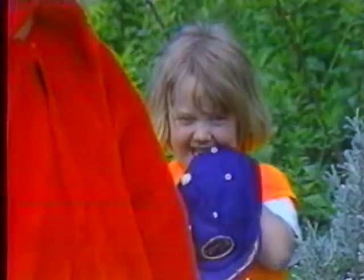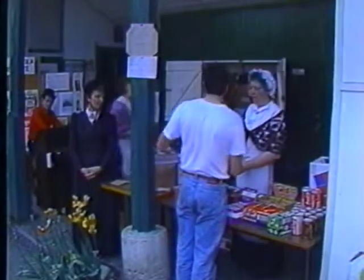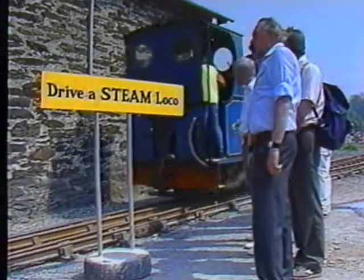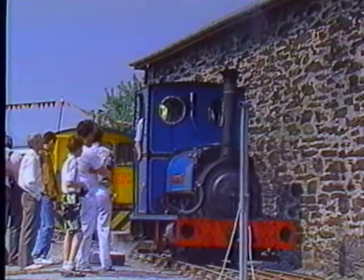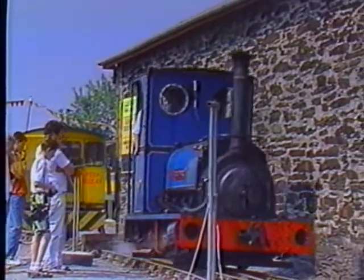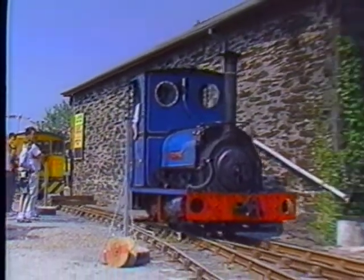Back at Minffordd Station, the festivities are in full swing. An antique player piano provides background music while railway staff parade in period costumes. One of the most popular attractions this weekend is the chance to be the engineer of a steam locomotive. Britomart was built in Leeds, England in 1899. Unlike the oil-burning Ffestiniog engines, Britomart still burns coal.